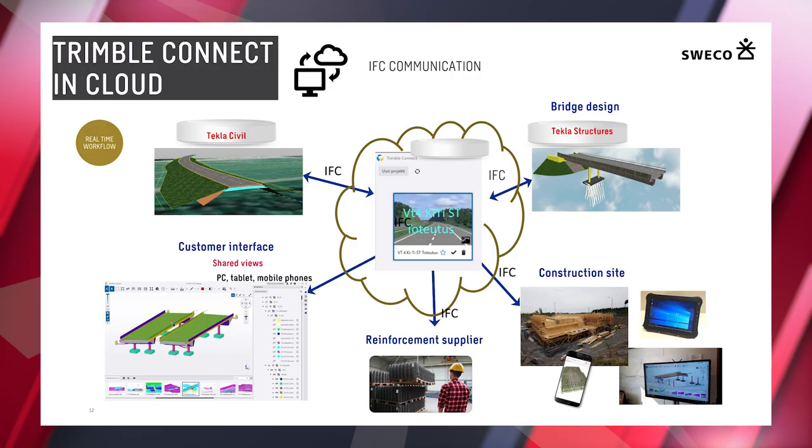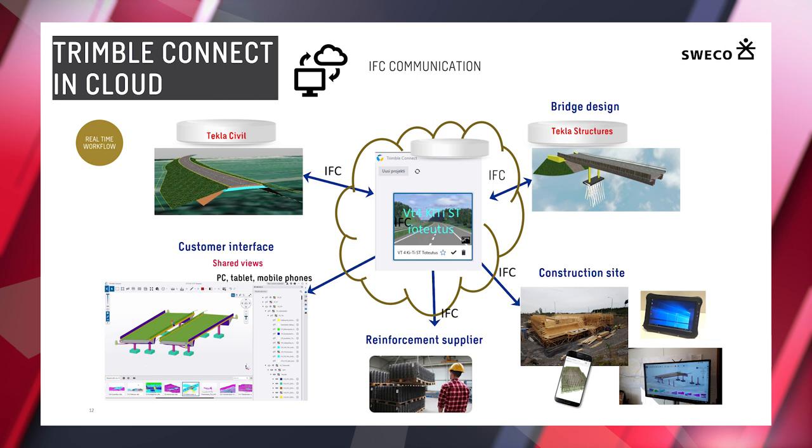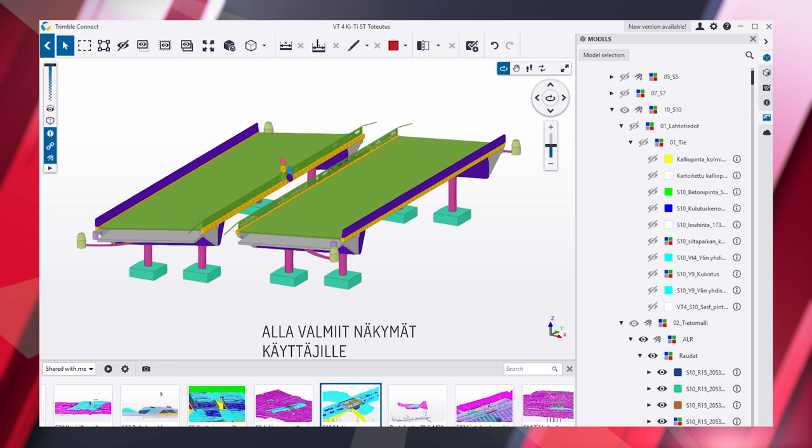So what about the law in Finland, does it accommodate this sort of model-based project? Actually, the law doesn't make any restriction for this kind of project. We are working at the same level with or without a model. It doesn't change anything from the law's point of view. We are producing every document the law expects us to, doing everything like the law says, but model-based.